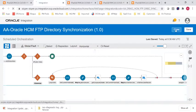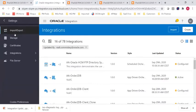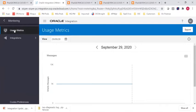Okie doke. Now from an overview here, you will see, of course, that the usage metrics are available here now as well. This is something that is extremely important for customers to be able to see how much of OIC has actually been used. The usage metrics have been augmented. If we look in here now, you will see settings, another one here. Sorry, there's so much new stuff here. It's great, but I'll just go in here with monitoring and you see the usage metrics, so that you can actually see how much has been used.